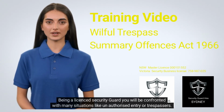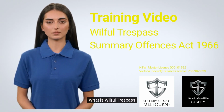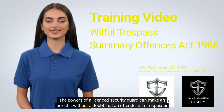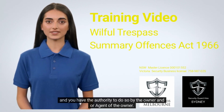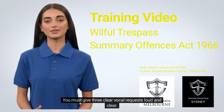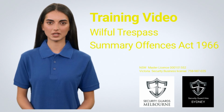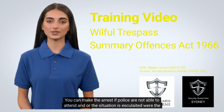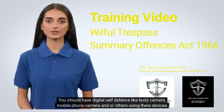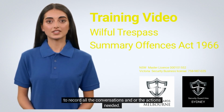B. When instructed so to do by any police officer having power under this Act to apprehend that person. As a licensed security guard, you will be confronted with many situations like unauthorized entry or trespassers. What is willful trespass? A licensed security guard can make an arrest if without a doubt an offender is a trespasser, and you have the authority to do so by the owner and/or agent of the owner. You must give 3 clear vocal requests, loud and clear. Give reasonable time to leave depending on the situation. You can make the arrest if police are not able to attend and/or the situation is escalated where the only option is to make the arrest. You should have digital self-defense like a body camera, mobile phone camera and/or others using their devices to record all the conversations and/or the actions needed.